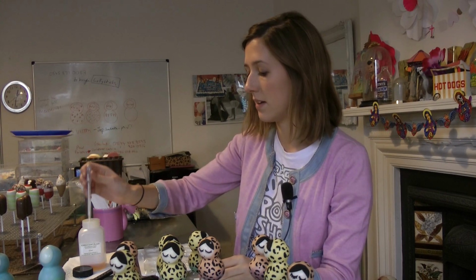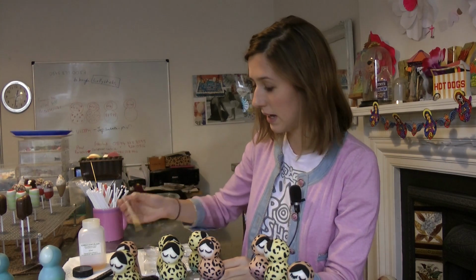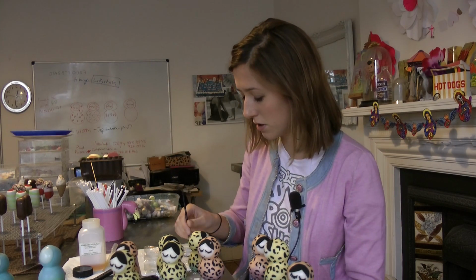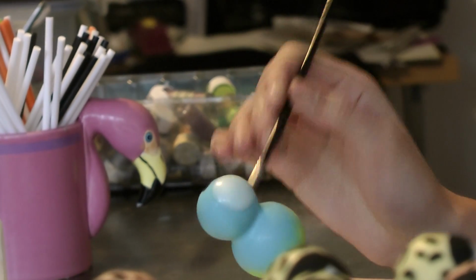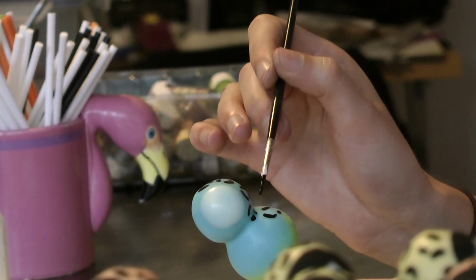And then I use a pipette to make it easier to get the leaf varnish out. Just add a little bit into the black. Take a medium-sized kind of paintbrush, mix it all in. And then start doing your leopard print, which is basically just like that.